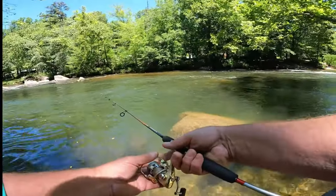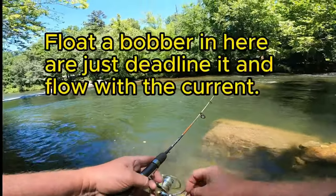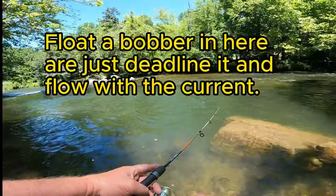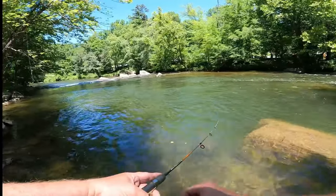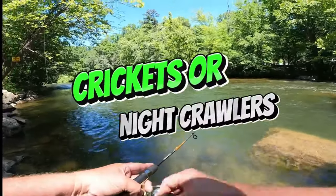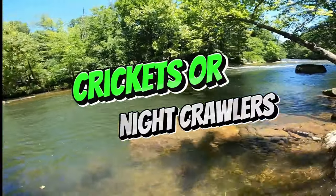And if you get a chance, come over here and throw on this side. I like to use this deep water here. I like to use, I didn't bring them with me, my crickets or your night crawlers. Real good for crickets and night crawlers.